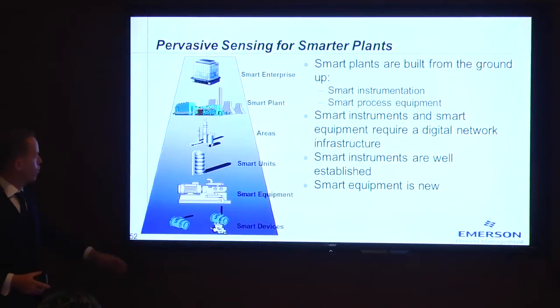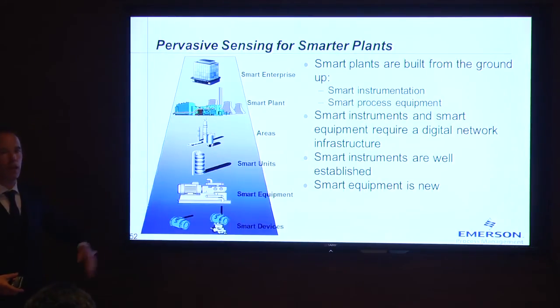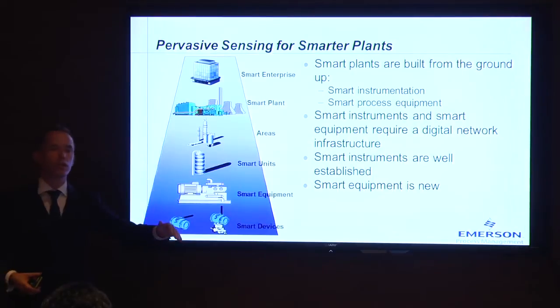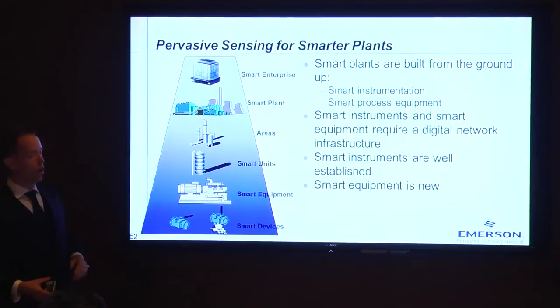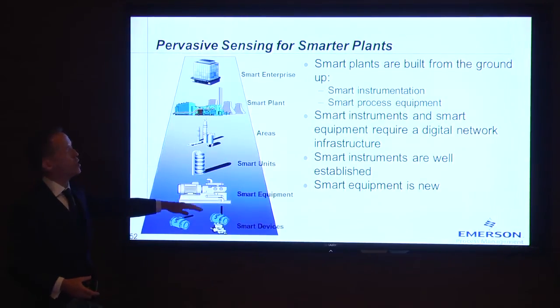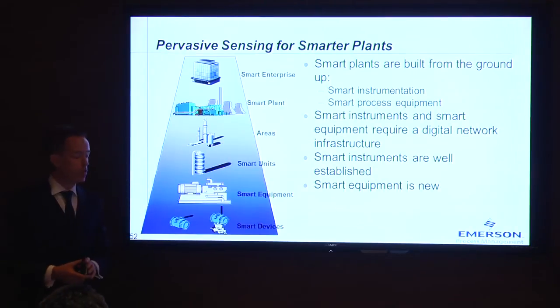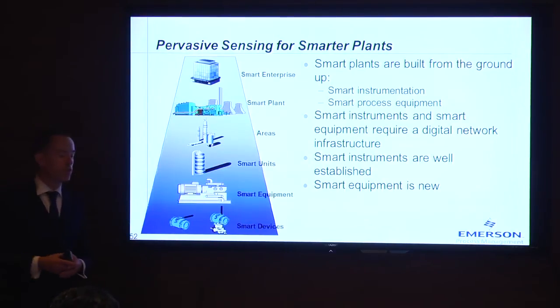So really, for the longest time, we have talked about smart devices, devices that have diagnostics, etc. Now we're really taking it to the next level, talking about smart equipment. That smart equipment is really the way in which smart plants are being built. So now we're talking about smart pumps, smart heat exchangers, etc. The way we are making this happen is through instrumenting this equipment. We're digitizing all of the data right there at the equipment.